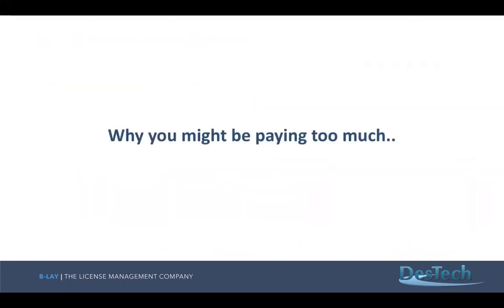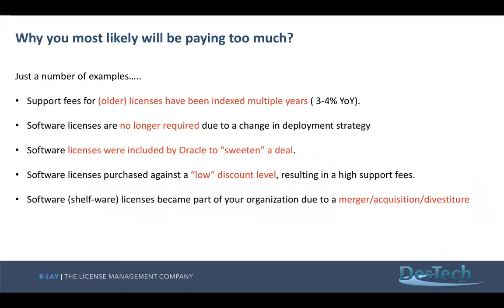Now, this is something that is happening a lot, and therefore there are, apart from this, a lot of different reasons why you might be paying too much towards Oracle when we talk about your support bill. And just to tell you some examples of what we see quite often in our day-to-day practice over the last 15 years, just to show you here what we typically see.